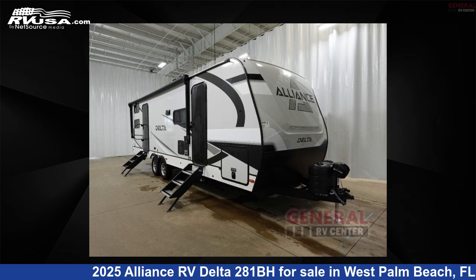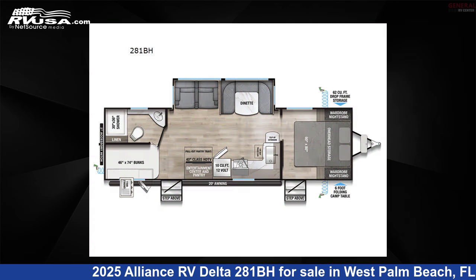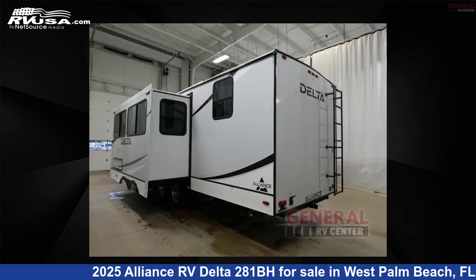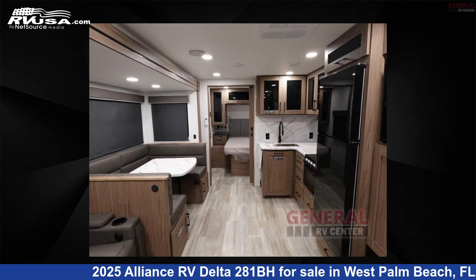This 2025 Alliance RV Delta 281BH is a travel trailer RV. It is located in West Palm Beach, FL 33407 and is offered for sale by General RV Center.